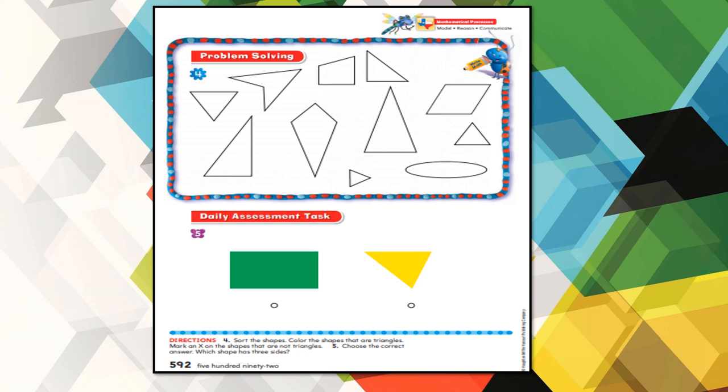Number four, sort the shapes. Color the shapes that are triangles. Mark an X on the shapes that are not triangles. Pause it if you need to. Number five, choose the correct answer. Which shape has three sides?